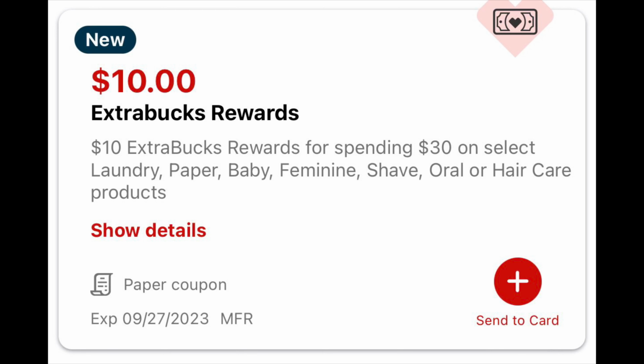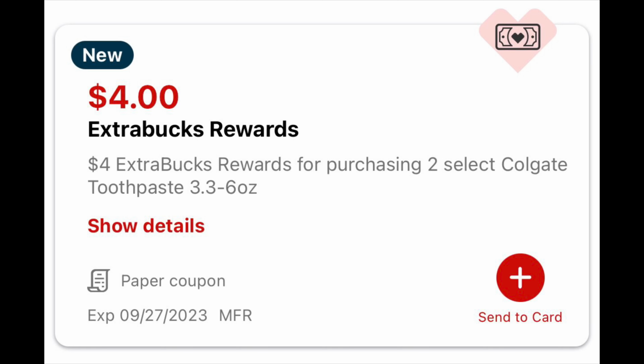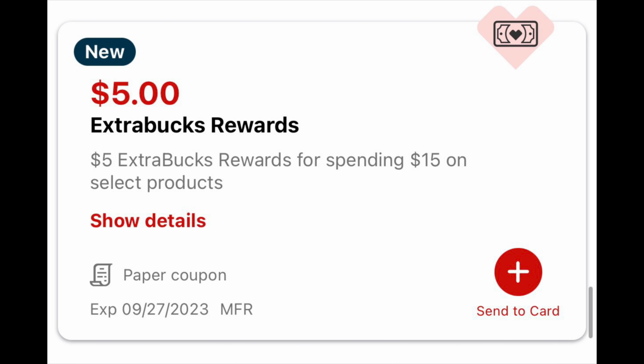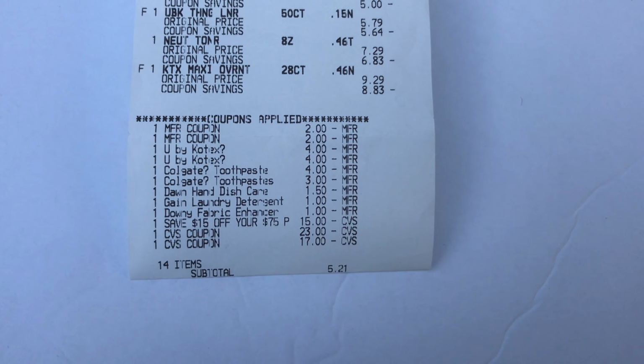I ended up using a $40 extra care box, paid $5.21 out of pocket, and I got back $10 for doing the spend 30 get 10 bag, and also another $2 for buying 2 of the Tresemme hair care, $12 back for buying 3 of the Aveeno and Neutrogena products, $4 back for Colgate toothpaste, and $5 back for U by Kotex. This whole transaction ended up costing me just $12.21 or 87 cents each.